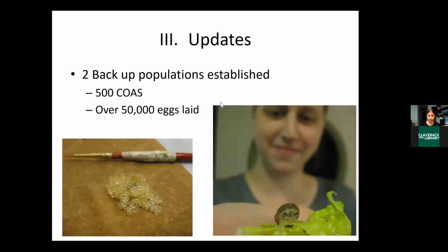So 2 backup populations have been established. We had a colony of snails at ESF, and we had a colony of snails at the Rosamond Gifford Zoo. And each one has about 500 snails. So if we're looking at the total population numbers, we have well over the actual wild numbers in the wild population. Again, the last estimate was around 76 in the wild.